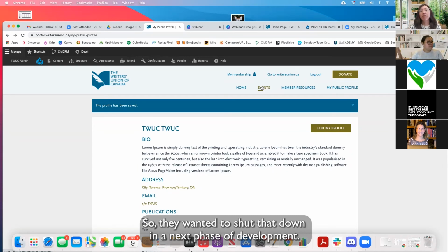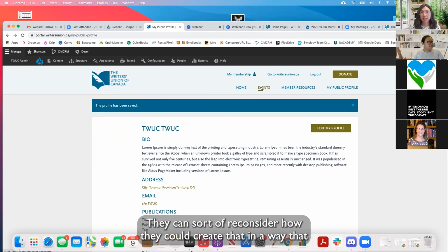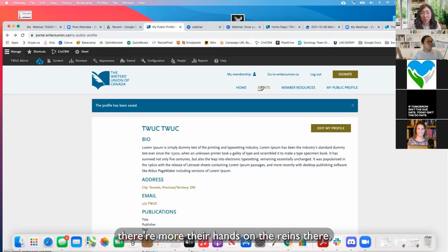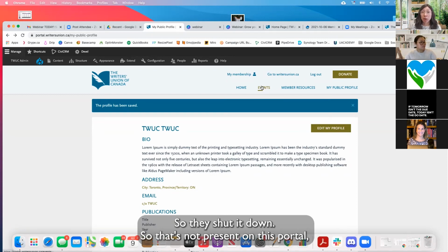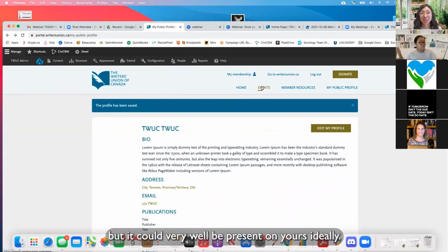In a next phase of development, they can reconsider how they could create that in a way that they have their hands on the reins there and they can control it more. But they found it was just getting way too hot and heavy, way too spicy, so they shut it down. So that's not present on this portal, but it could very well be present on yours ideally. Does that answer your question?